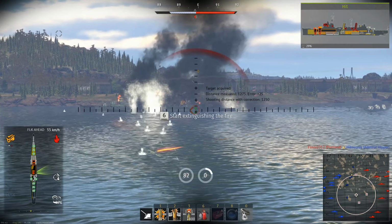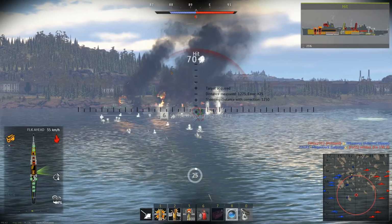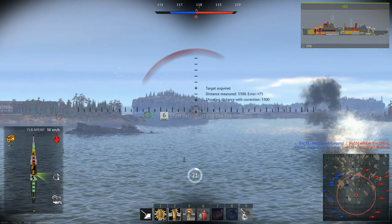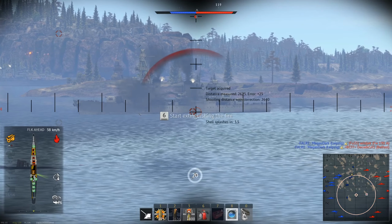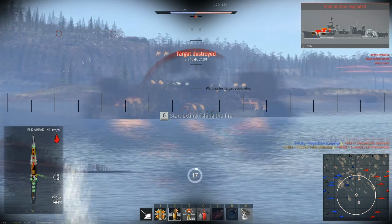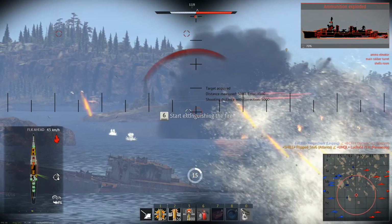The dispersion is pretty bad due to the longer engagement ranges of cruisers, but the main issue is the low velocity of the shells, resulting in a lot of drop and making aiming at long range very difficult. While these cannons do put out a lot of damage, they also struggle at long range, meaning that getting to close range should be a high priority in the Atlanta.